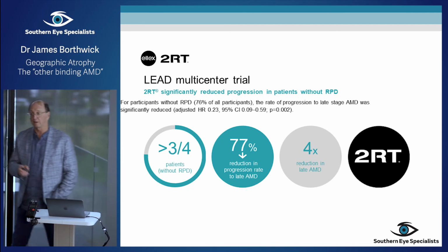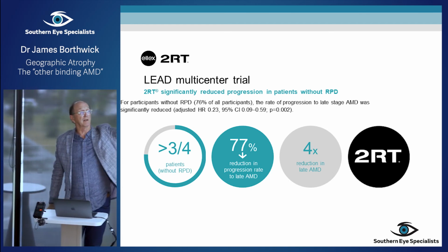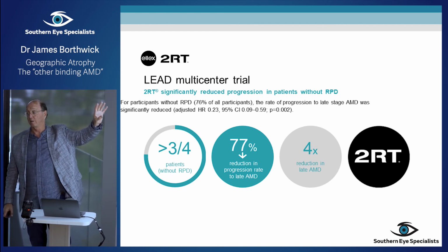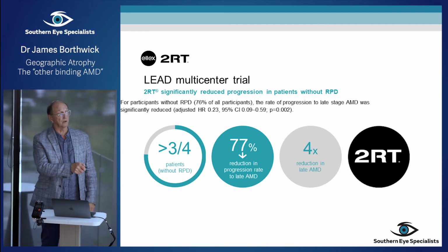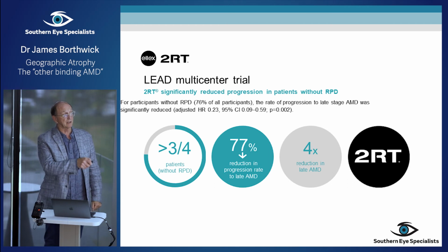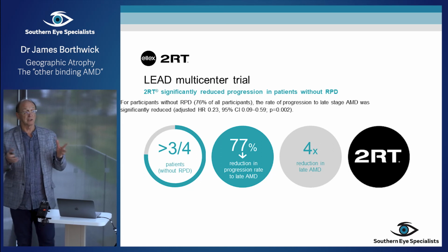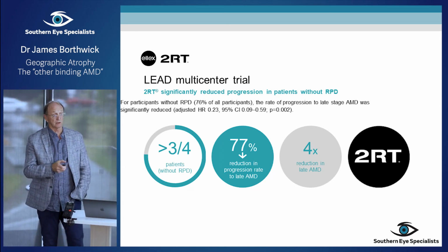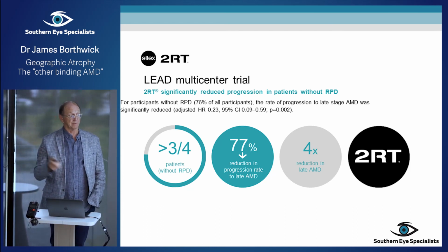Oh, sorry, reticular pseudodrusen. What they found is that people with reticular pseudodrusen did not gain from the 2RT laser. That was about a quarter of the patients. They took those people out of the clinical trial and found these results. So it's a post hoc assessment, and some people say you can't do that, but I think you can with reticular pseudodrusen because I think it is almost a separate disease.